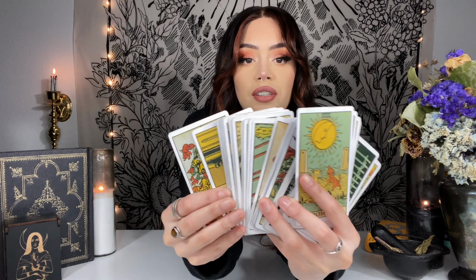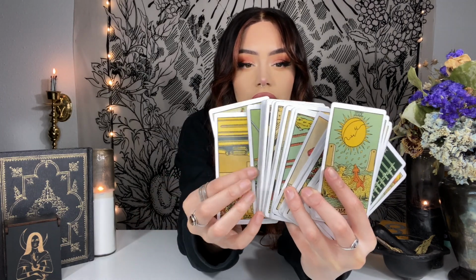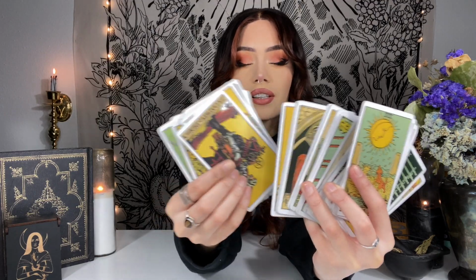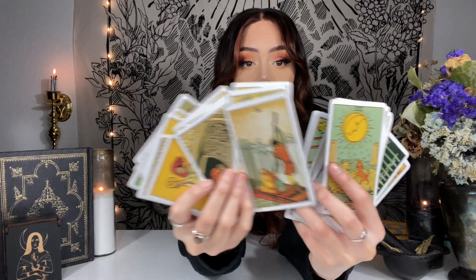So please, I know it's not fun. I know it's not the most glamorous deck, but I think it is necessary to learn. Obviously, you can learn on anything, but I just think that this is the best way to learn. But you get the idea. Like I said, I picked this up on Amazon. Most of my decks here are either from Etsy or local shops that are around me.